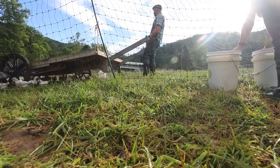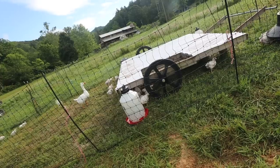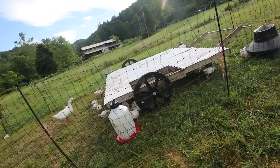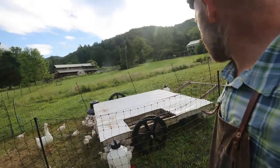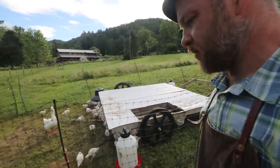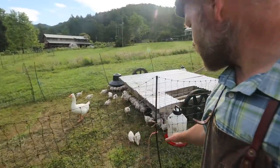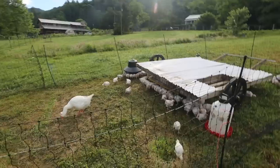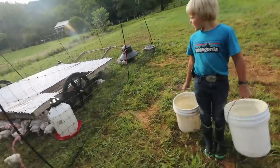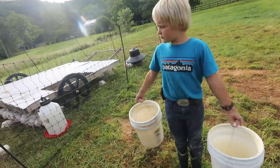New grass. Looking good. Coming along nicely. We haven't lost anybody. Have we lost anybody since putting them out? The one that got shocked overnight, did it make it? Have you seen it dead? I'm pretty sure it made it. Yeah, nobody's died.